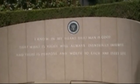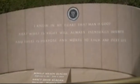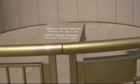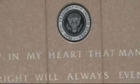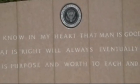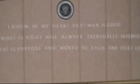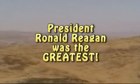Ronald Reagan, February 6, 1911 to June 5th, 2004. Nancy Reagan, July 6, 1921 through March 6, 2016. And it is written, I know in my heart that man is good, that what is right will eventually triumph, and there is purpose and worth in each and every life. Yes, President Ronald Reagan was the greatest. He defeated the Soviets without firing a shot.